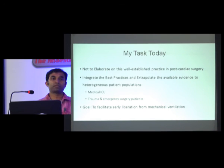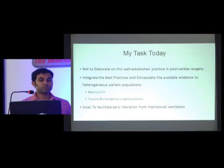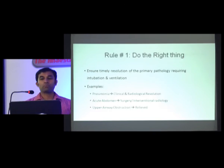We're trying to extrapolate the best practices and evidence available to apply it in the heterogeneous mixed ICU population of medical ICU, emergency, surgical, and trauma patients, the goal being to facilitate early weaning and liberation from mechanical ventilation and shorten the overall length of stay in intensive care as well as return to home at the earliest timing.